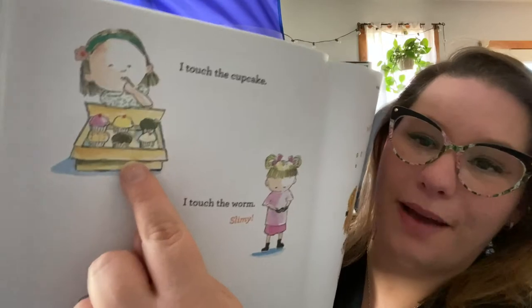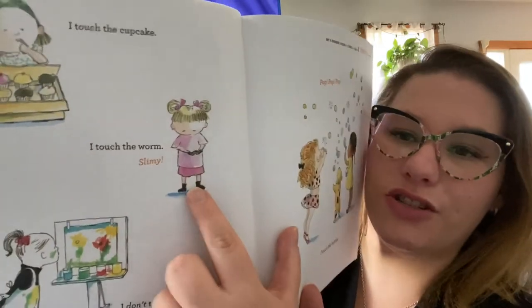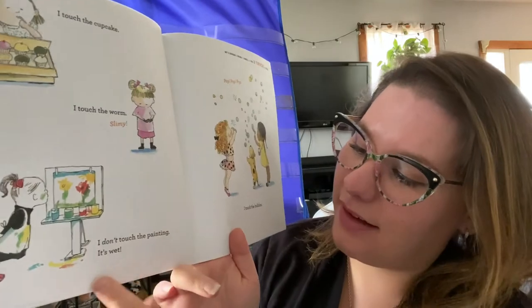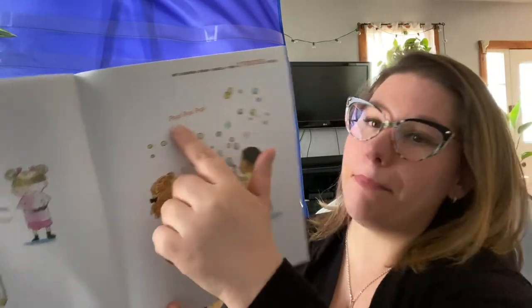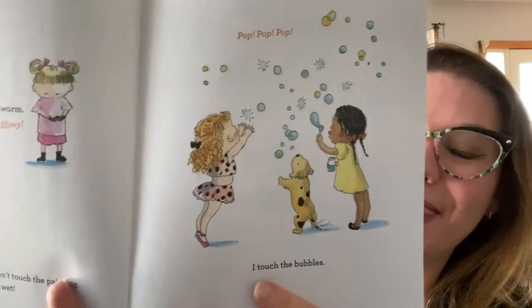I touch the cupcake. I touch the worm. Slimy. I don't touch the painting. It's still wet. Pop, pop, pop, pop, pop. I touch the bubbles. Touch. I wonder if you can find anything in your house that is smooth to the touch. And I wonder if you can find anything in your house that's bumpy to the touch. And I wonder if you can find anything in your house that is fuzzy to the touch.